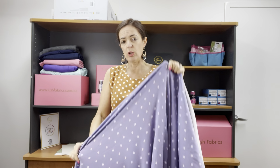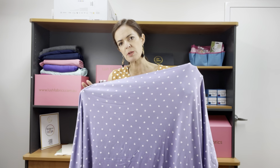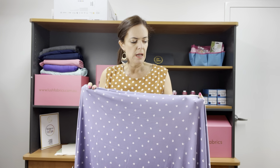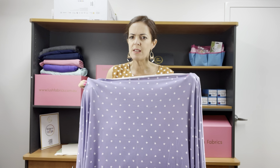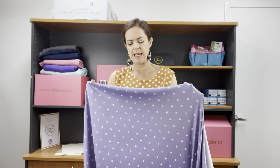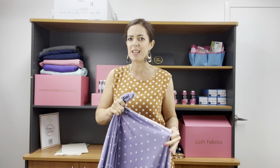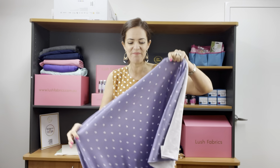I like looser things out of double brush poly for summer just because I find it cooler to wear, and it's the brushing of the fabric that can make it a little bit warm. Not so much the poly status, but the brushing, it traps some of the heat in. So if there's some room for air to circulate, it does make it that little bit cooler to wear.